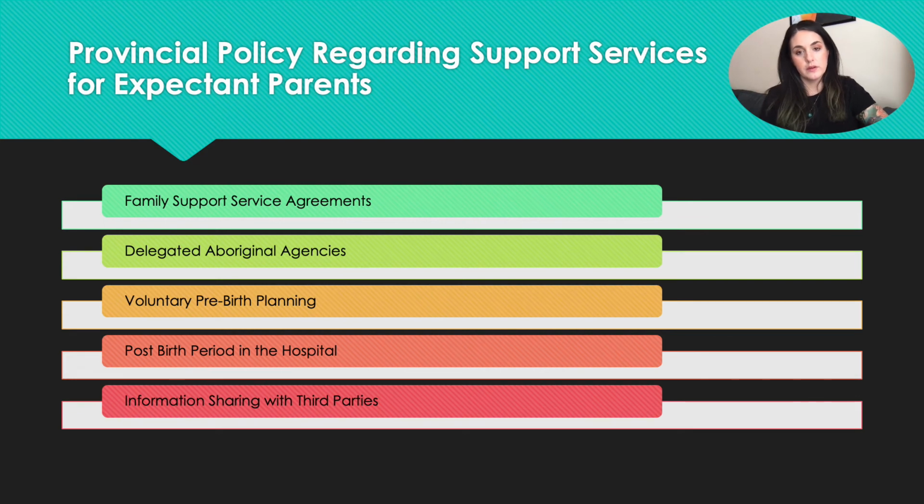Following the discontinuation of birth alerts, BC introduced provincial policy regarding support services for expectant parents. The purpose of this protocol is to outline roles, responsibilities, and available services from MCFD or a delegated Aboriginal agency and the corresponding health authority. The protocol supports collaboration when providing support and preventative services for families with vulnerabilities and/or expectant parents. Family support service agreements include voluntary pre-birth planning, which would involve a social worker making an effort to engage with expectant parents in a pre-birth plan. A social worker would explain to parents that their engagement is purely voluntary. Parents might be uninterested, but circumstances may change, which allow for their engagement in a helping relationship.